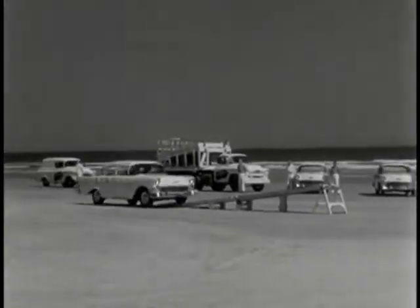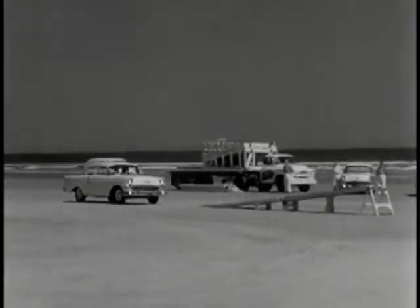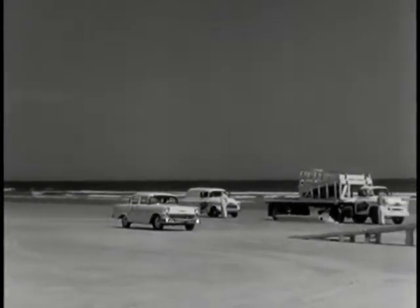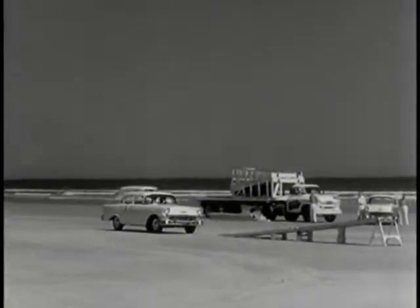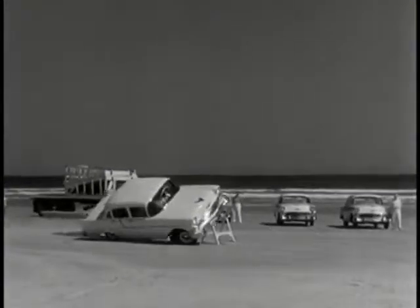Here we go. Hold it. This is too good to miss. So let's start at the beginning again and run it real slow so you can see for yourself the full wallop this car takes on the rollover. As tough as any proving ground test a car can be put through.